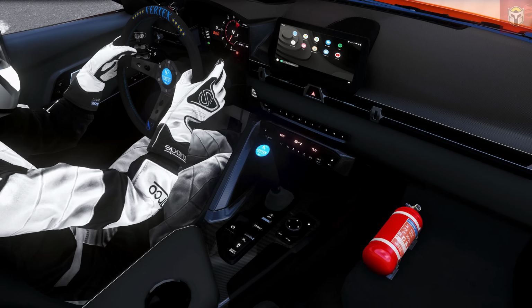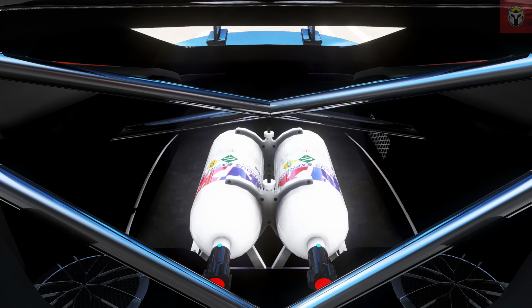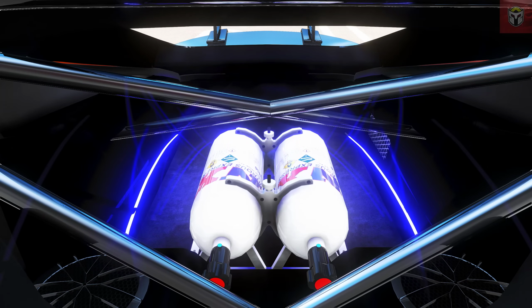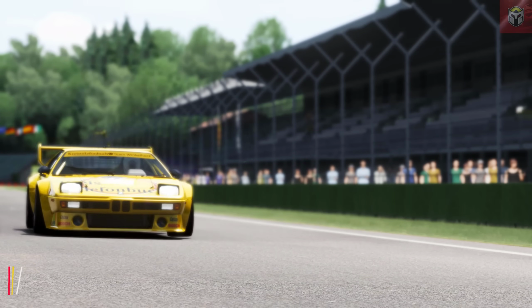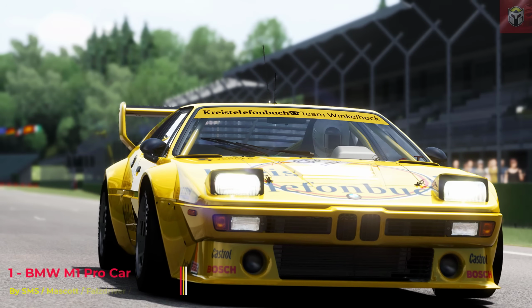And again, guys, remember, these are all just the mods I have covered. I know there are so many fantastic mods out there, so do drop them in the comments if I've not covered them this year. And so we get to number 1, and this is my favorite car from 2022.